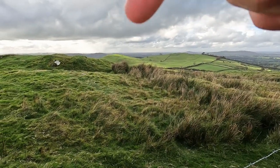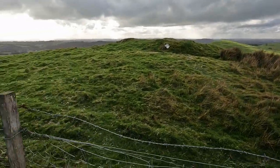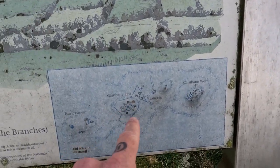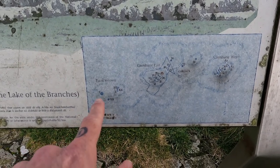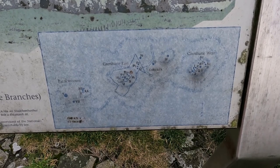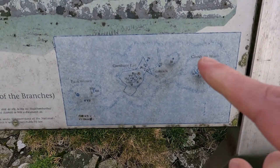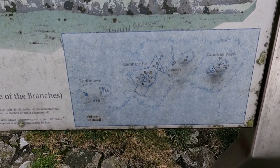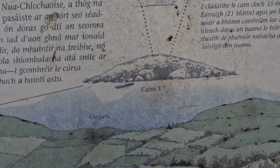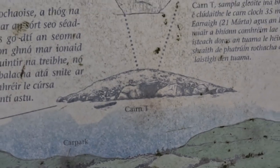We have mound number 2, and we are on top of mound number 3, or rather the central mound of the 2 largest ones here, here, and here. This is another one, so there's 4 in the grouping, but three main ones, 1, 2, and 3. We're on the top of Cairn Bain East, again looking at a structure that is known as Cairn T.